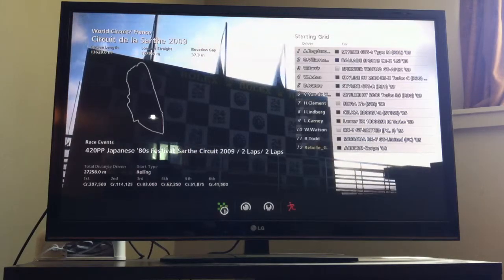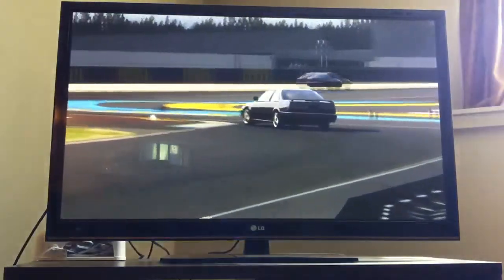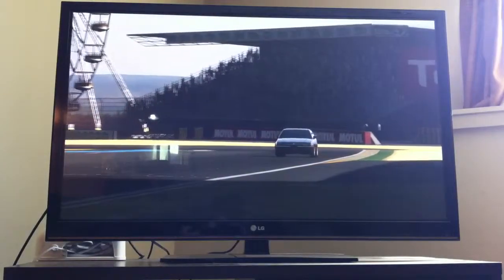I chose the Accord because it has a great torque curve, and it's going to give us much better results. So this is it here. I'm going to show you how to win this race by cutting a few corners.